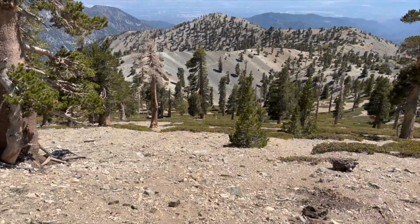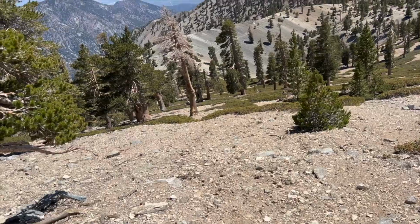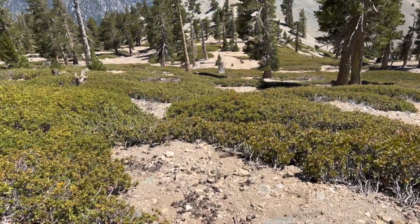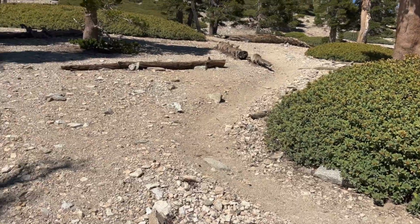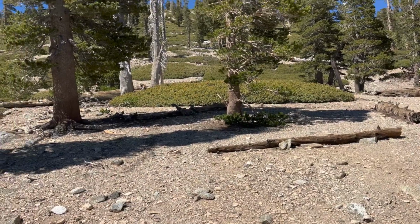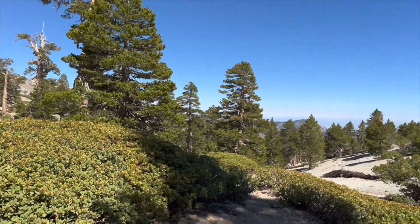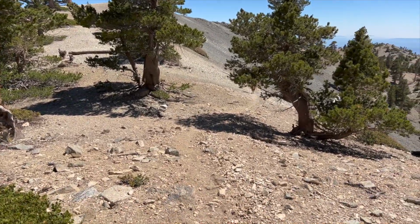To save some time from having to back up, I probably have to back up all the way to the top of Mount Baldy. I'm getting closer. So far, really not a problem. I'm back on the trail I needed to be on. That was kind of a nice little mini adventure. Just coming down that other trail, down the slope. All right, I'm just going to follow my GPS track and get down to that Baldy village still.